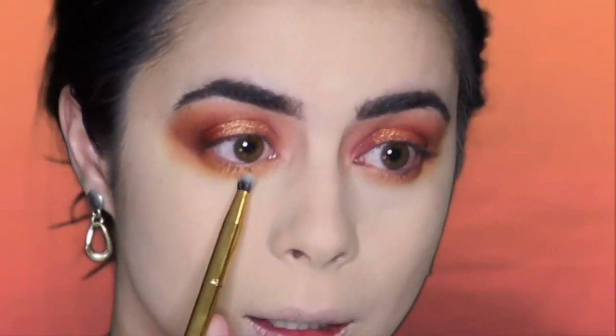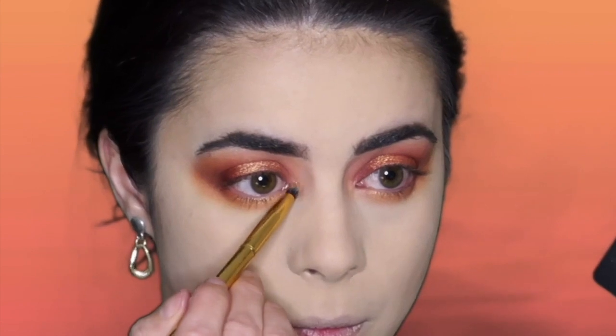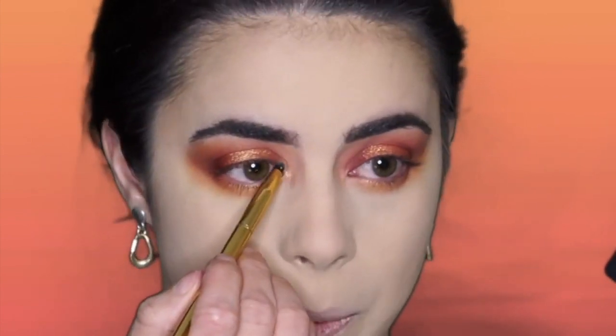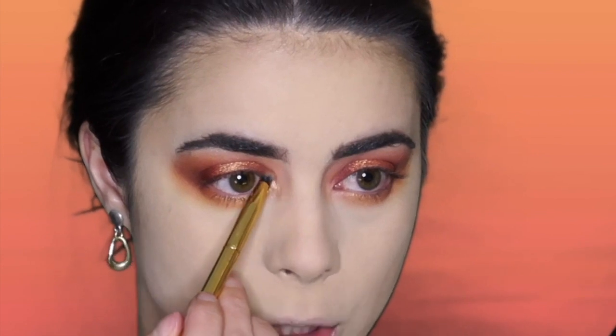So pretty. I'm going to take this bronzy shade right here and put that right in my inner corner. You could see how it brings a whole different kind of dimension. Most of my looks, I use a super bright shade for my inner corner, but I just want to keep this all super fiery.